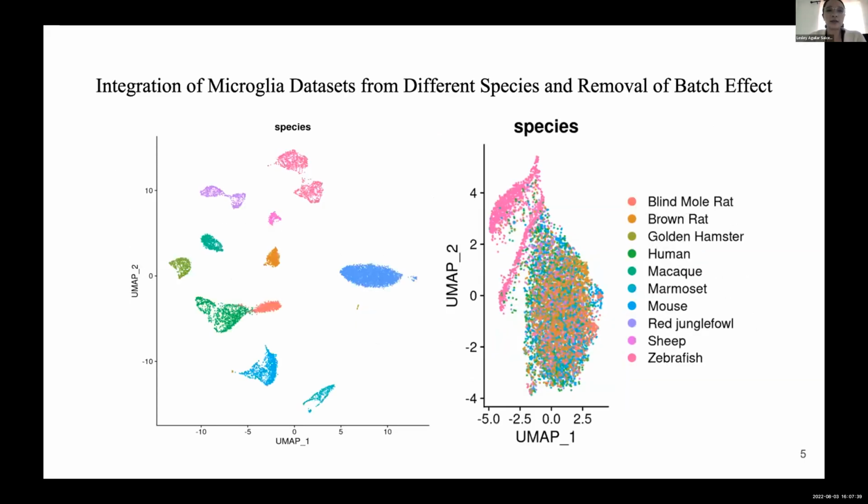So this is what my data looks like following integration. The way we would interpret this UMAP is basically every spot on the UMAP represents a cell, and the cells are clustered according to the algorithm in Seurat, and they are also color-coded, in this case, by species. So on the left is the UMAP before the batch correction, and on the right shows the UMAP after I corrected the batch effect.